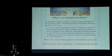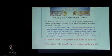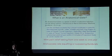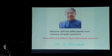In the tarsal tunnel, you should have heel numbness, or you have substantial relief of pain within 5 minutes of injection, like in Gate A in the axilla and Gate D here. The pain relief will last from 1 week to 1 year, and the success rate equals or surpasses epidurals. Most difficult problems have the most simple solutions. This is the irony.